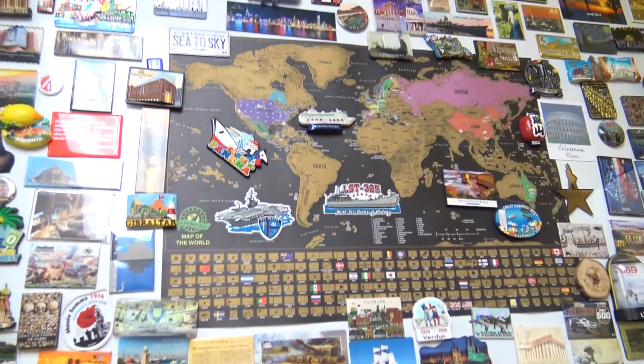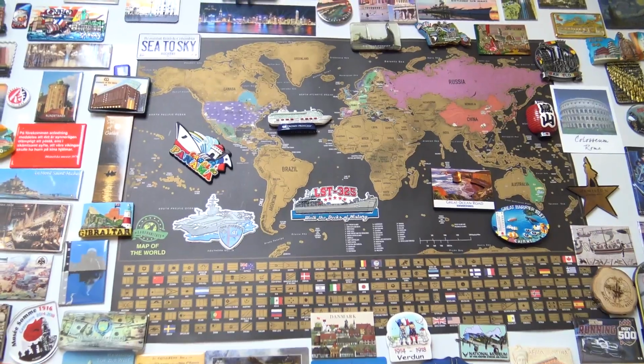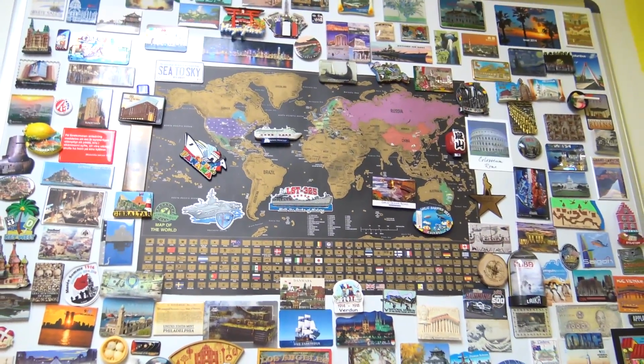Certainly, at least represent each major city or different places that are our favorites, cool places we've been able to travel to. So again, lots of great memories in this section right here of all the different places we've gone. So I love having that up and on display.